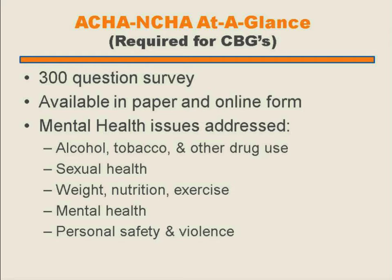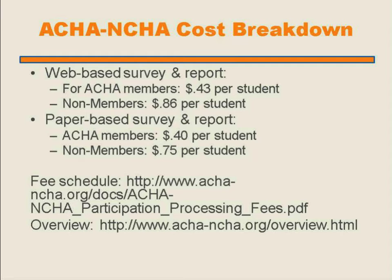And then in terms of the cost of the survey, following this webinar we will send out to the participants a list of the resources that supported our research when we were preparing for the webinar. And one of them is the cost breakout sheet that's provided by NACHA. It lists all the different options in terms of web-based surveys or paper-based surveys and the price per student. If you look at the web-based survey, just to get a general price idea, if you're doing 10,000 students at $0.43 per student, it's $4,300. If you've got 5,000 students, it's about $2,150. And I think in your grants, that's probably about how you were estimating your costs.